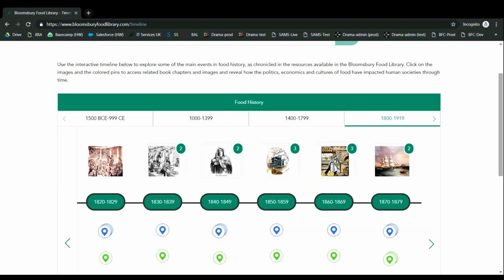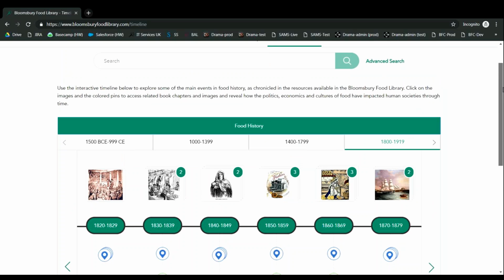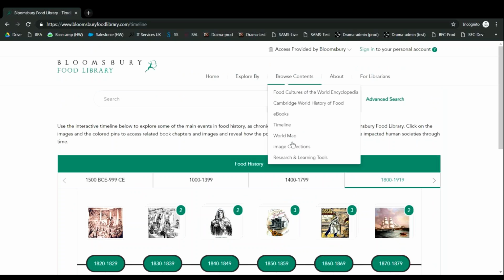So the timeline is both an interactive visual tool to explore a particular topic, in this case, food history. But again, it's also a way to navigate to the content, to discover it, and it's something that we will again and again try to reinforce with this platform, to create those connections between content items. So that's the timeline, that's the world map.